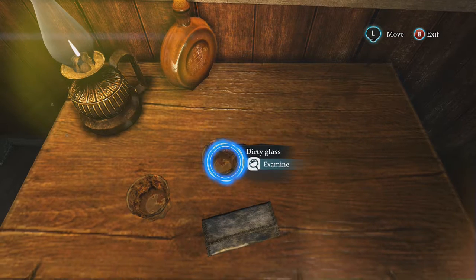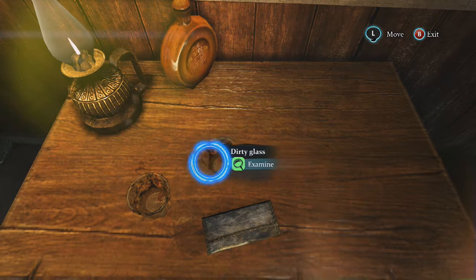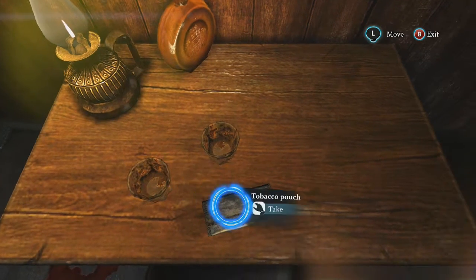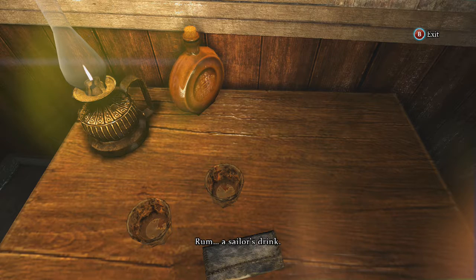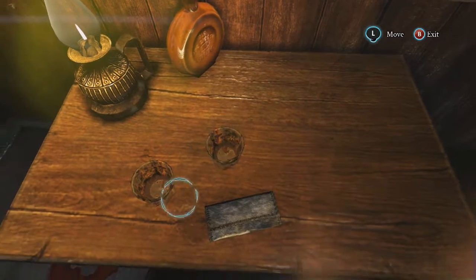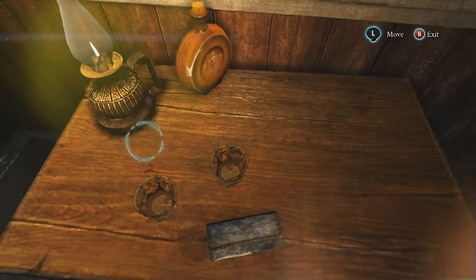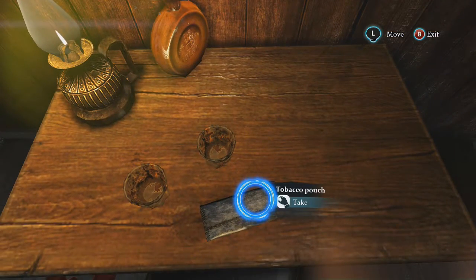And we got here 2 wine glasses. Drank from this glass recently. So he actually met with somebody. Rum. A sailor's drink. It seemed that Captain Carey was enjoying a drink before he met his death. Usually you only drink from the same glass all the time, not have 2 unless you have a guest.